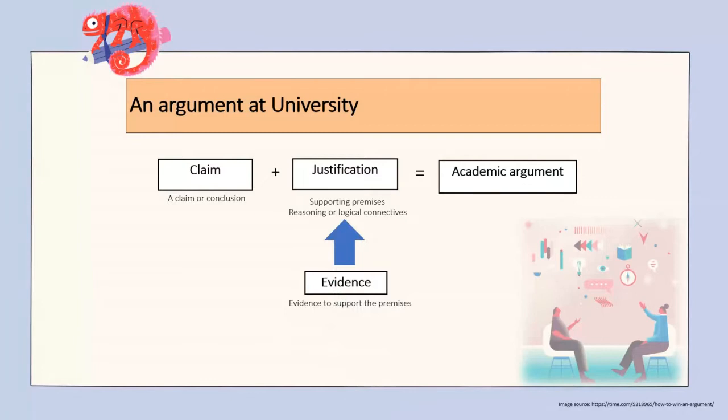Think of an academic argument kind of like a court case. All right. So let's say you are the lawyer, you're defending a client, and you're arguing that the client is innocent. So in your academic argument, you're trying to argue that your client is innocent. And one of the claims, for example, which you have made is that your client couldn't have done this because your client is, say, for example, somewhere else when the crime happened. All right. So this is the justification.